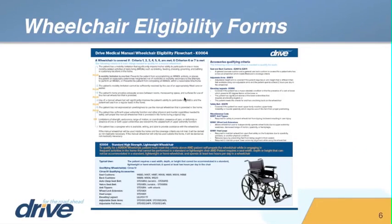The next thing I'd like to talk about is the order forms that we have on drivemedical.com. We're going to go through how to access these on our wheelchair focus page on our website, and I'm going to show you that a little bit later on. Right here, though, we have the wheelchair eligibility forms. So what we did is we put together an order form, and on the back of the order form, I just went through with you the eligibility requirements.